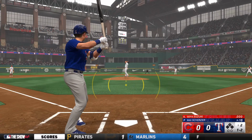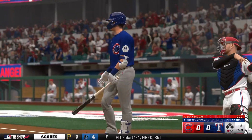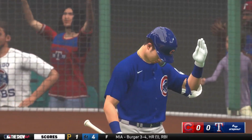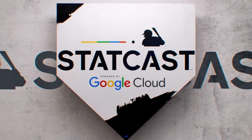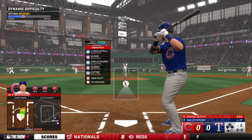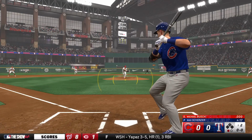Scherzer ahead 1-2. Chases that one out of the zone, and 1 ball. That was a really nice pitch call for that put-away slider right there. You look at the sequence in that at-bat, and he hadn't thrown it yet, so this makes it really tough to recognize and fight off with 2 strikes. I'm sure it looked like a fastball all the way until it wasn't.